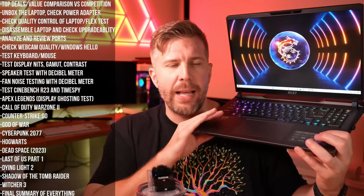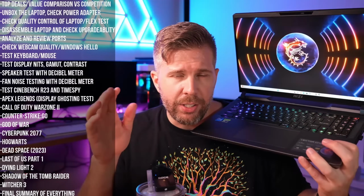Taking the laptop apart was a little trickier because there's a lot of screws to it and it wraps around and there's a piece of plastic on the back. The upgradability there is good though. You can replace both RAM sticks and you have two M.2 SSD slots, a 90 watt-hour battery, and the speakers in this were pretty good as well.